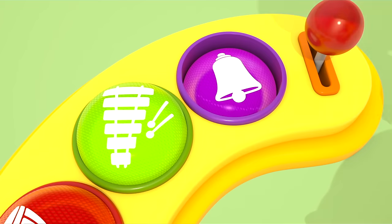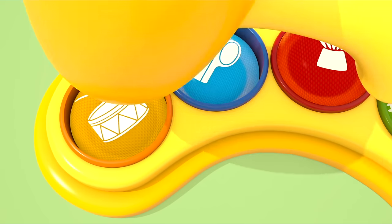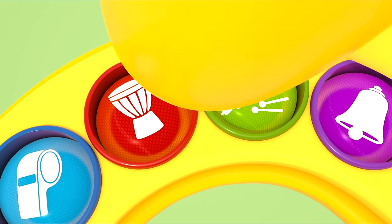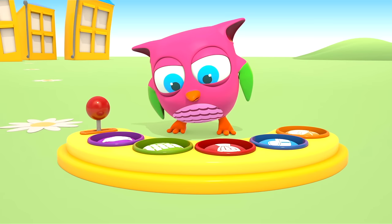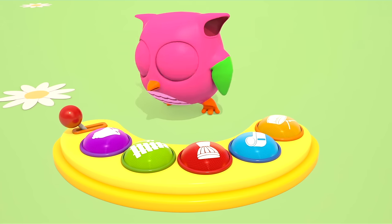A xylophone. A drum. This is a djembe, an African drum. You hit all the buttons, Hop Hop. Let's play some more! Jump on the buttons and they will light up.